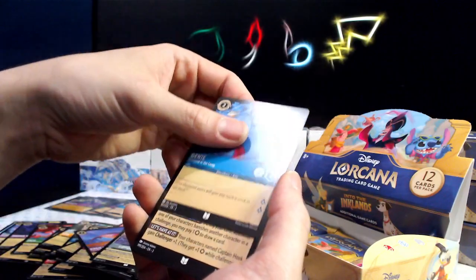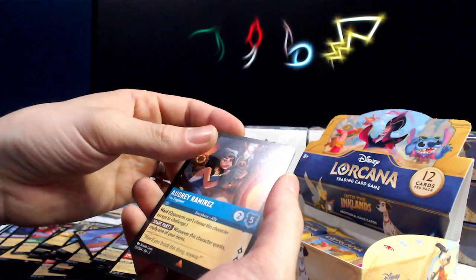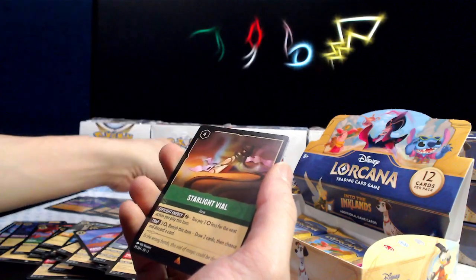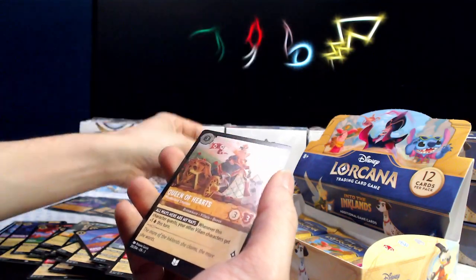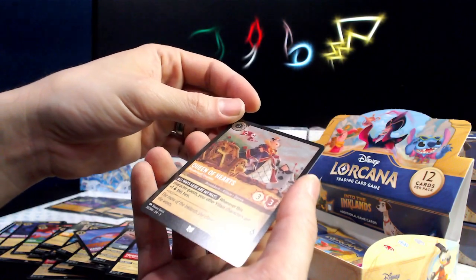Patch, Quick Patch, Genie, Hook's, Captain Rapier, Trigger, Audrey Ramirez, Starlight Vial, and Queen of Hearts. It's actually quite a nice card.